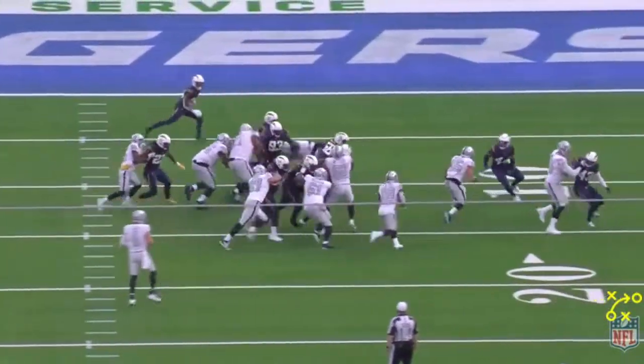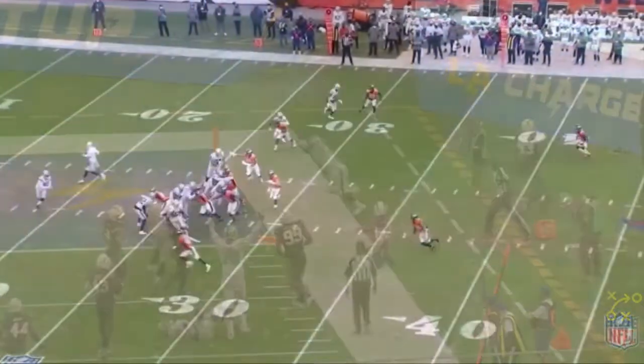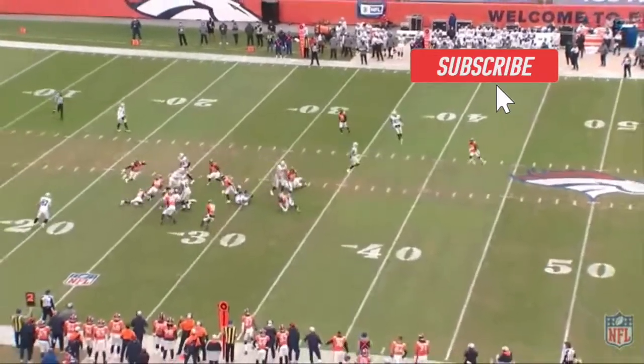Today, I want to dive into Josh Jacobs' film and really analyze what he does well, what he can do, and what his ceiling is for the Las Vegas Raiders. So, without further ado, let's jump into the film.